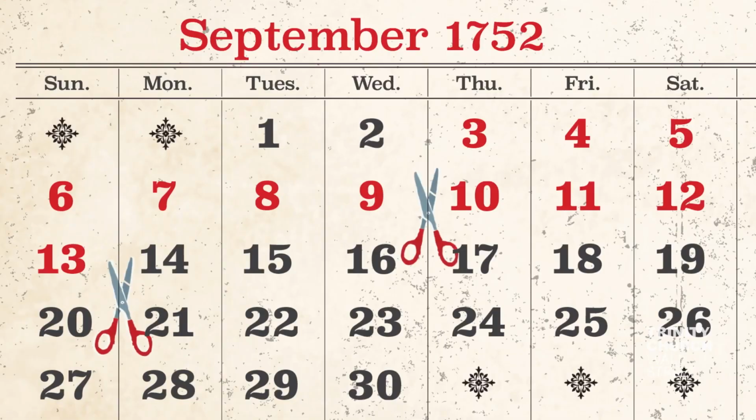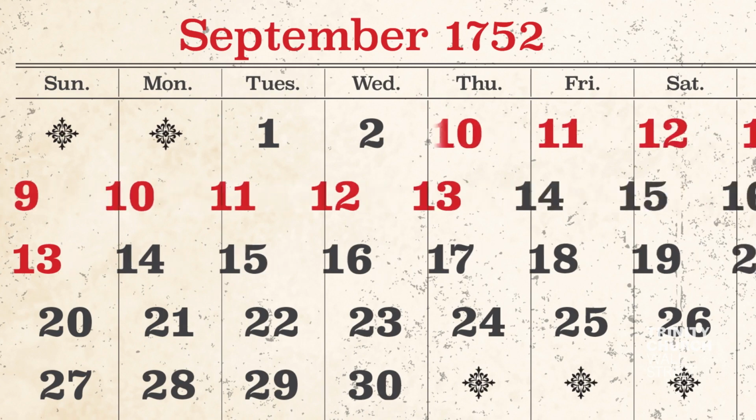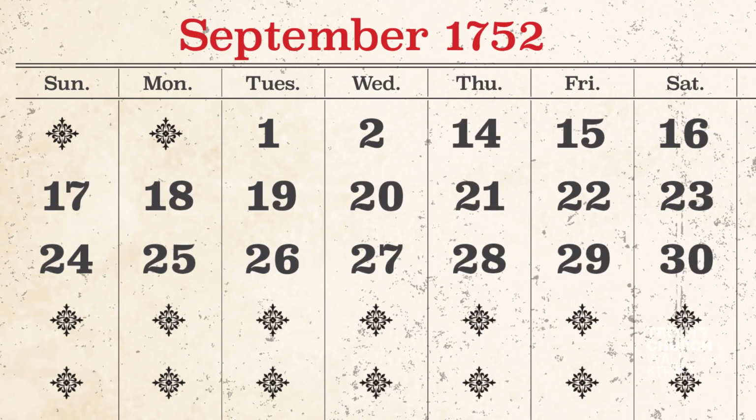Well, you say that, but to catch up to the Gregorian calendar, Parliament also declared that in September 1752, the calendar would skip forward 11 days. So September 2nd was followed directly after by September 14th. Less great, but fine, I guess.